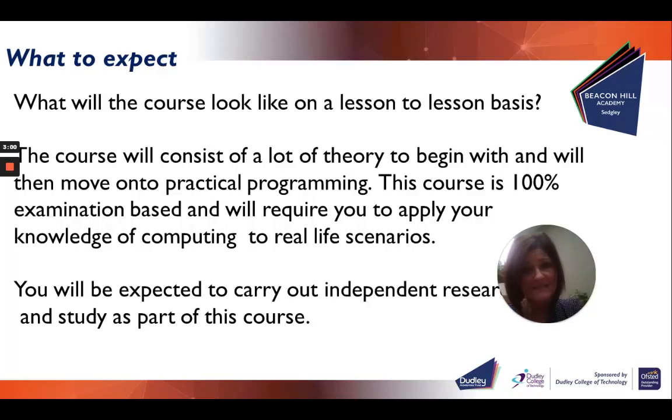You will be expected to carry out independent research and study as part of this course, simply because it is ever changing. One day could be completely different to the next with the way that the world of computing changes, so you've got to be on it. I will also be giving you some taster sessions before the end of the year. Hopefully we'll be back in school, and there will be an assessment to go with that.